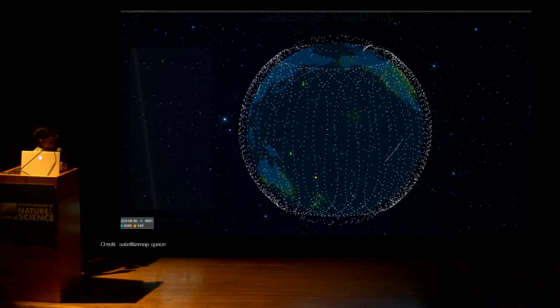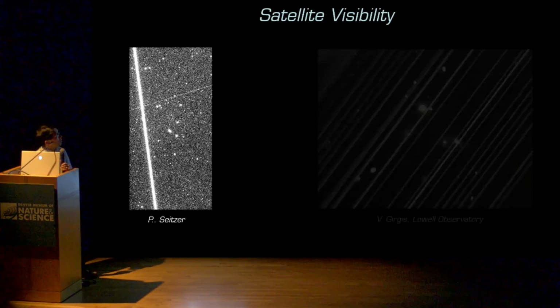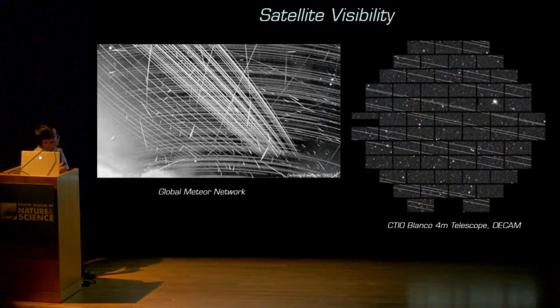And even right now, with the current number of satellites, and some of these pictures go back to 2020 or 2021, they are affecting ground-based astronomy. So these are images taken by astronomers at telescopes on the ground where the images are contaminated by streaks coming from these satellites. And here is a telescope that's used to monitor meteors, or basically just stares at the sky. And it sees lots of meteors, but it also sees lots of streaks coming from these Starlink satellites.